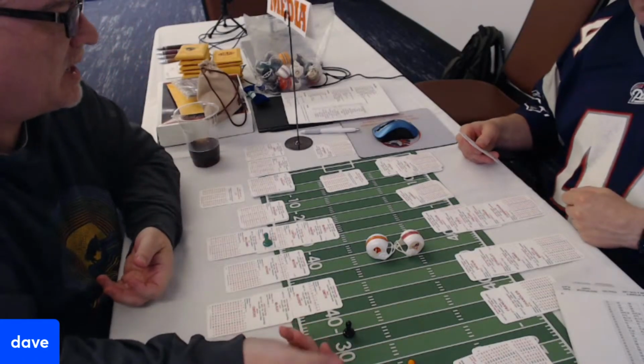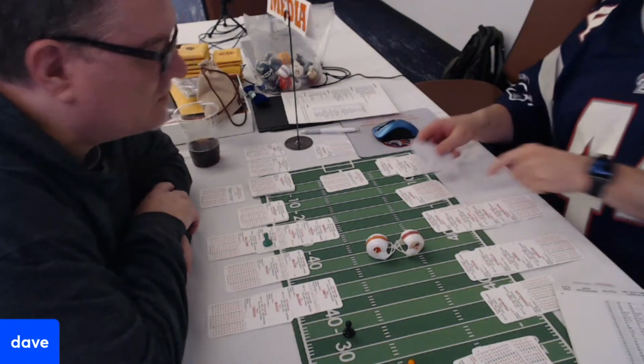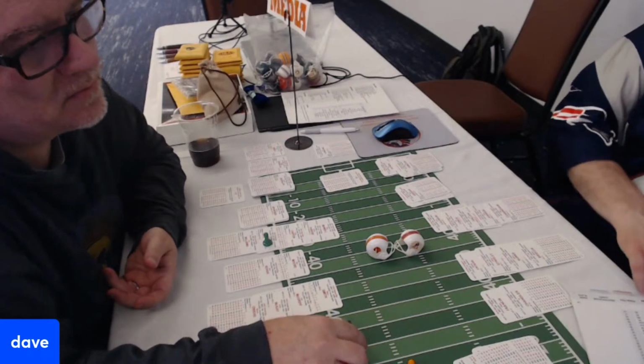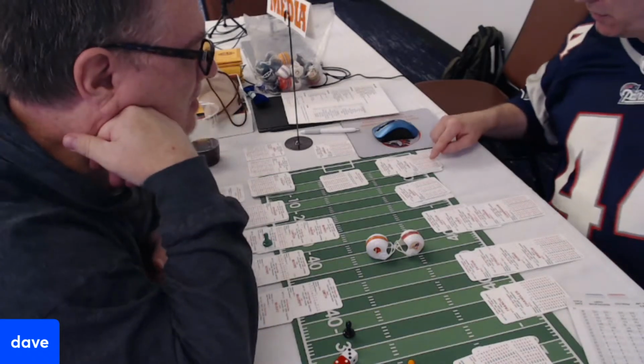Which column would Hanna look under? R for return. 23. 23 is a 30 on the R column. So on a kick return, what do you say it was? It was a 23 is a 30?